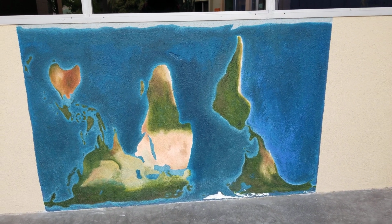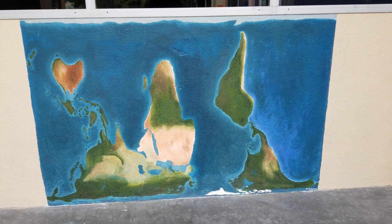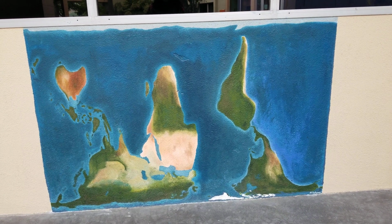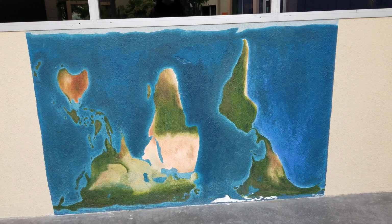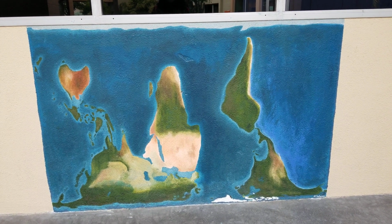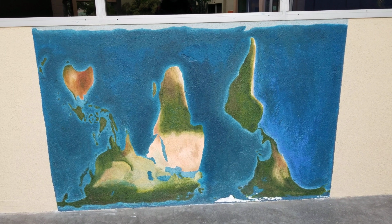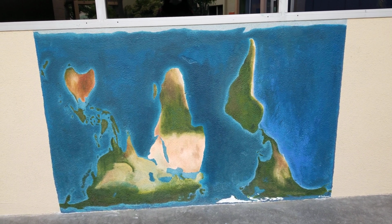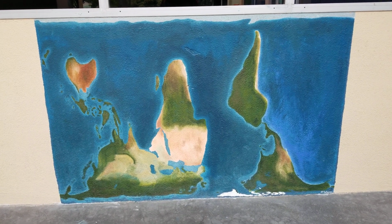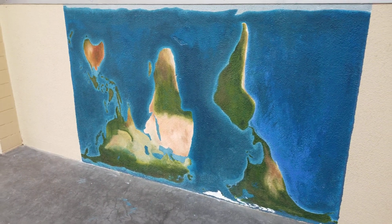Mural number 2 that I like in Pitzer, and this is a projection of the spherical Earth with its land masses, but from an unusual perspective. Normally we think of the South Pole at the bottom, and here the South Pole is at the top, and that's just a wonderful way to look at the world.